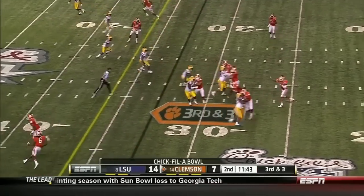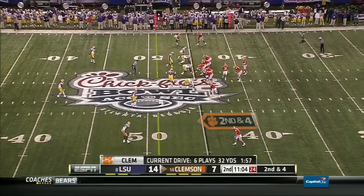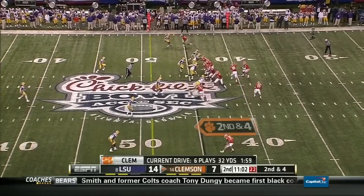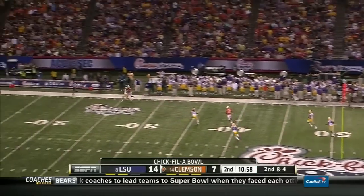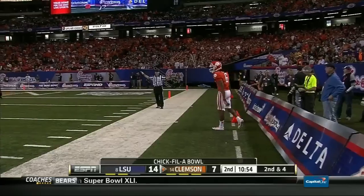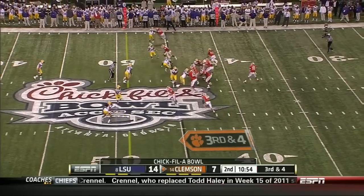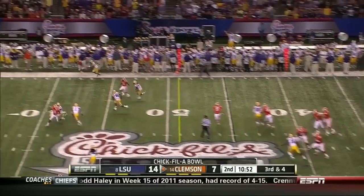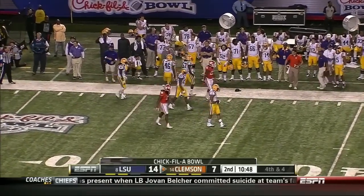Empty backfield as Ellington goes out, throws underneath. Hopkins. Second half against Florida. He's become a heck of a middle linebacker, starting to get winded a little bit. Boyd steps up, and that pass is going to be out of bounds, intended for Hopkins. Three-man rush, and pressure floats it in between Hopkins and Ellington.